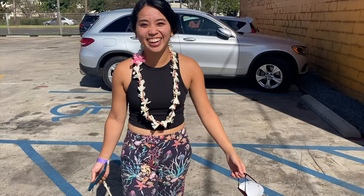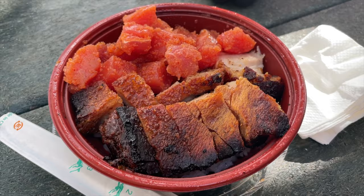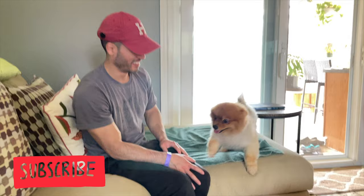After our short but stuffy 5.5 hour flight from San Francisco, we were absolutely famished. We stopped at Alicia's Market, which is known for their roast pork and poke bowls. When we got to Austin's parents' house, we were greeted by the star of the trip, Kuma. Kuma is a big, derpy Pomeranian with a whole lot of personality.